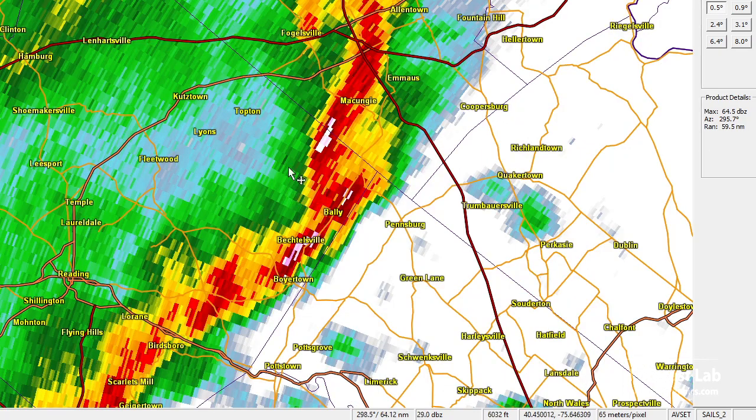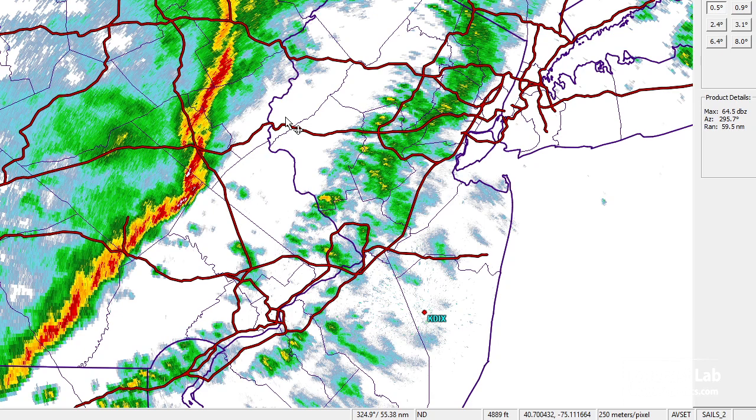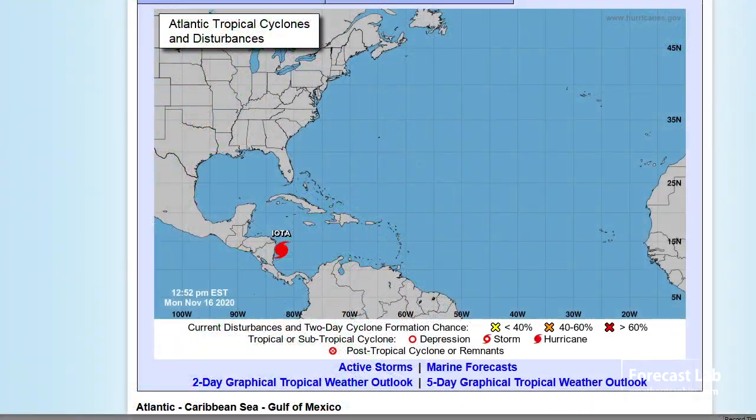Also, the rear inflow notch, this is probably a little bit too high to pick that up. If we had radars closer to this line, we could probably see the details a little bit better. So that's one of the pitfalls to look for. You have to be looking at all of your available data. And I guess that's old news.